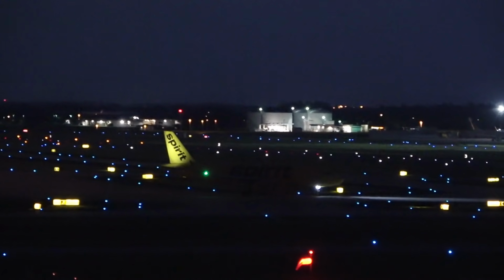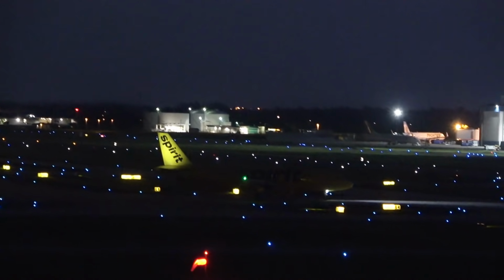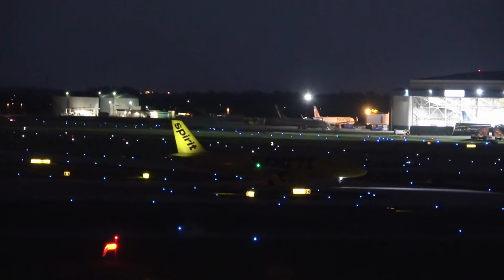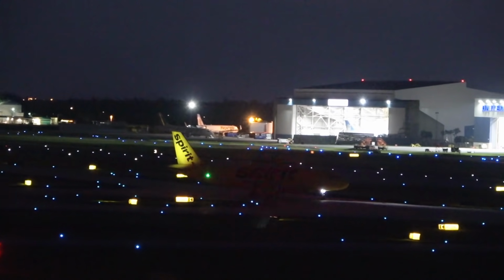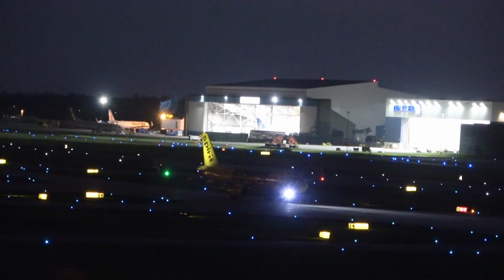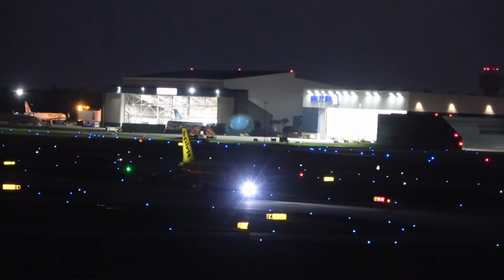Spirit in the sky. Oh great, Bob. 3330 coming down to see us here on one right. They're headed to BWI this morning, Baltimore Washington International. Light it up.